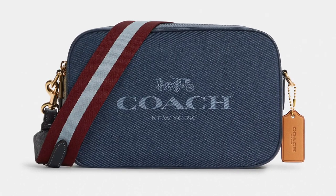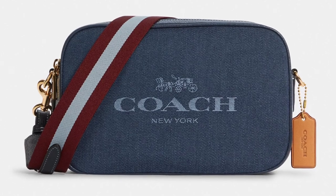And this is just no exception. Like this, it's cute. It works. It works for the Hudson. After the Hudson, we have the Jess Crossbody with Coach in denim.